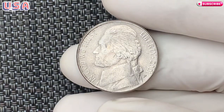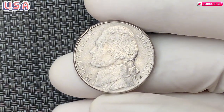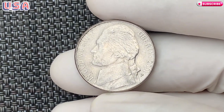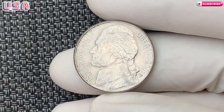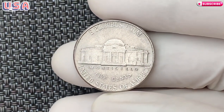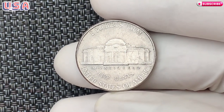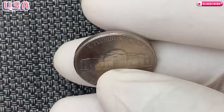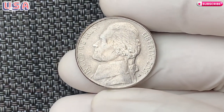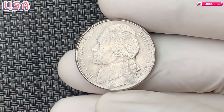Another important factor to consider is the coin's grade. Coin grading is the process of determining a coin's quality based on its appearance. Coins are graded on a scale from 1 to 70, with 70 being perfect. The higher the grade, the more valuable the coin is. So, if you're holding a 2001 nickel that's been carefully preserved, it might be worth getting it graded by a professional. A high-grade 2001 Jefferson nickel could fetch a much higher price on the market than a lower-grade version.